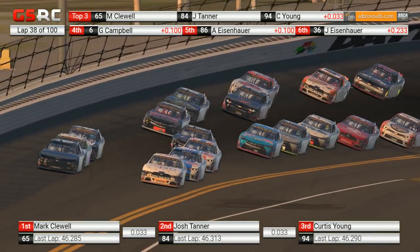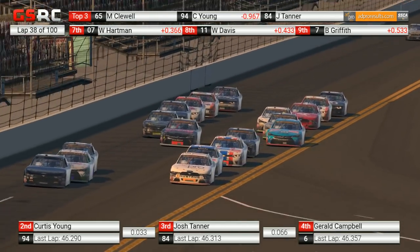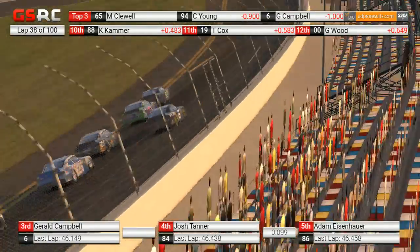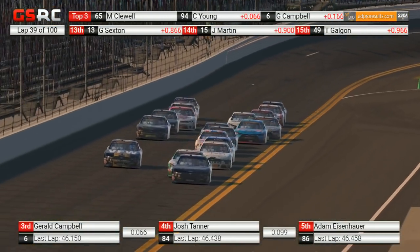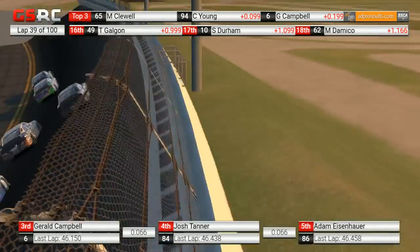Yeah, I'll tell you what, Adam Eisenhower is maybe pushing a little too long there as they approach the turn. And boy, that was a close one. Oh boy, that's going to get that spot up. They're going to drop down below. Oh, is that a lack of momentum there, you think, from Tanner? Oh, that's what happened, Josh.